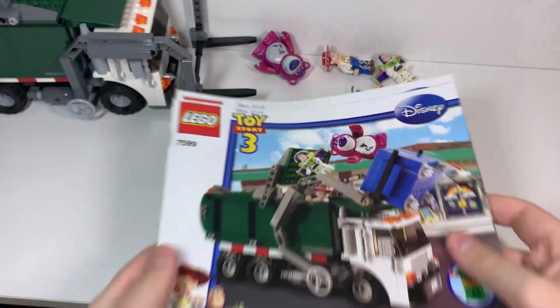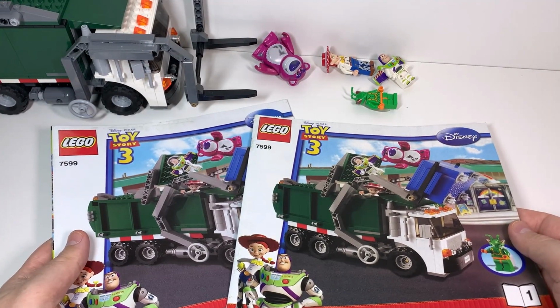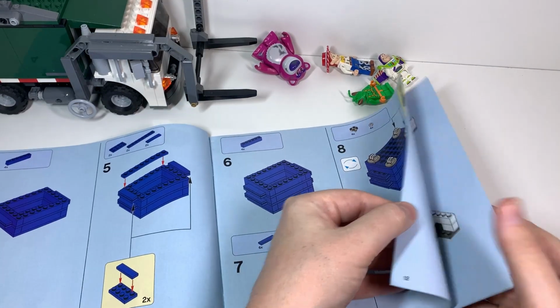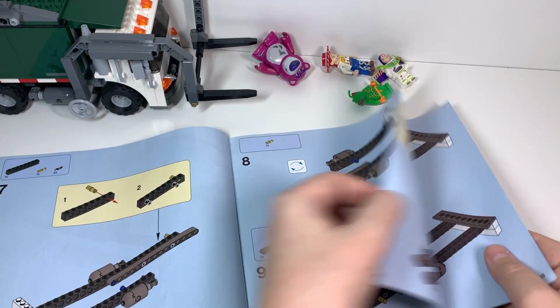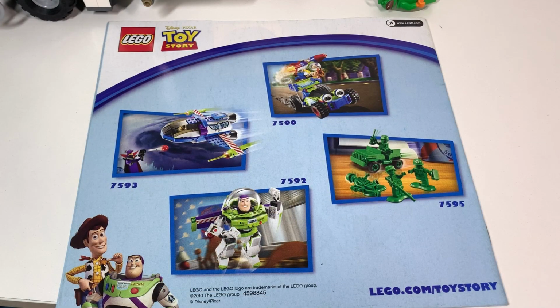The instructions for this set here come to us in 2 booklets. It was a pretty common occurrence in the 2010s for Lego sets. There's no theming on the inside here, which is very different to the other sets that we've been looking at. You end up building the main truck, and then you've got some advertisements there for the Toy Story 1 release sets. The RC Racer is really great, the spaceship is great too, and the army men are awesome as well. And I guess the Buzz figure does have some fans out there.